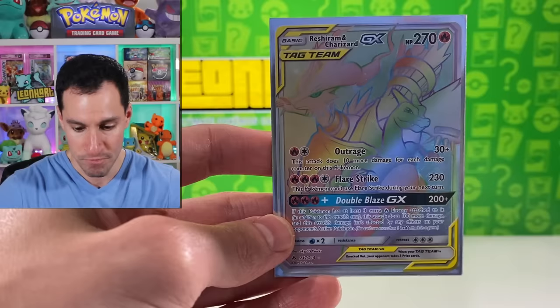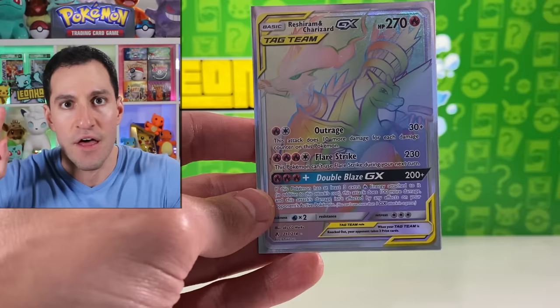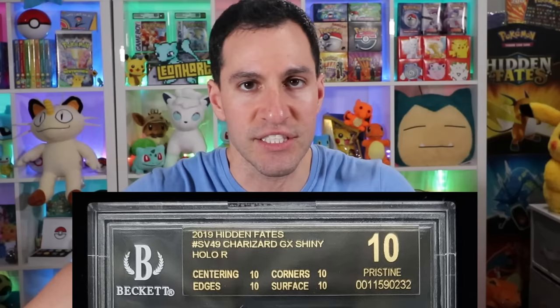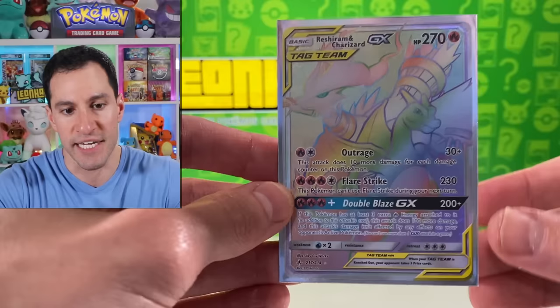So I had to be very, very careful, guys, because this is the card. This lovely thing is what I potentially think could be a black label Beckett. The prime, the number one grade you can possibly get. And there's only one ever Reshiram and Charizard card that came back in a black label, which basically means you get four grades, each of those grades for corner, edges, centering, surface, all tens across the board, and you get that shiny, well, not so shiny, black label.